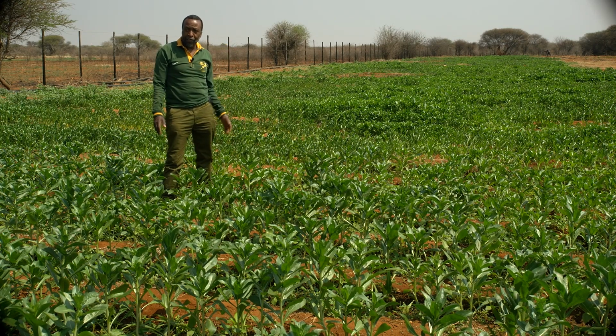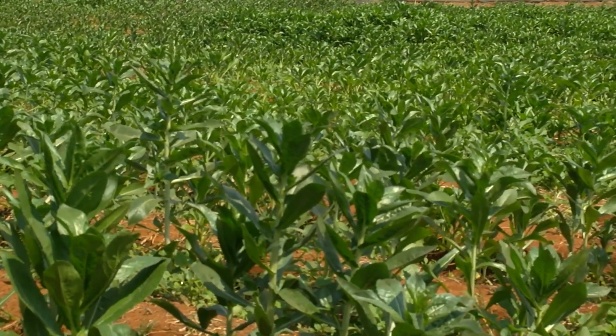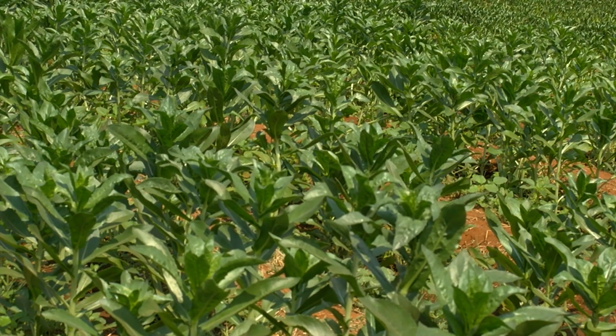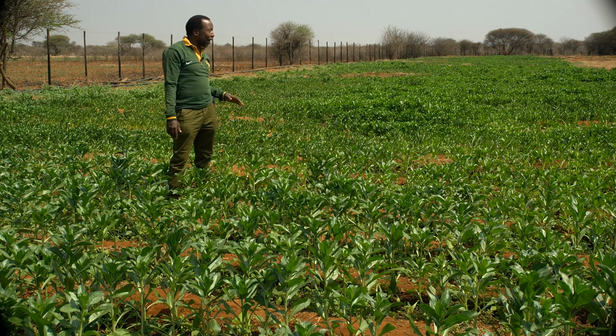This is a safflower that has been developed in Botswana, and it's been the work done to corroborate what other scientists have done in other countries. So this is a variety that I have developed, and it's called the Safflower Kiama variety. Kiama is my name. And this plant, what you are seeing now is a project in Moro.